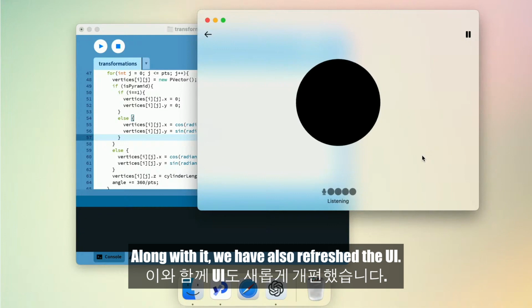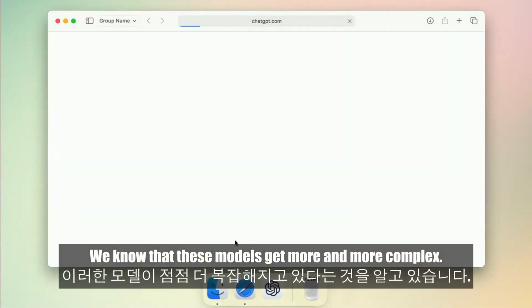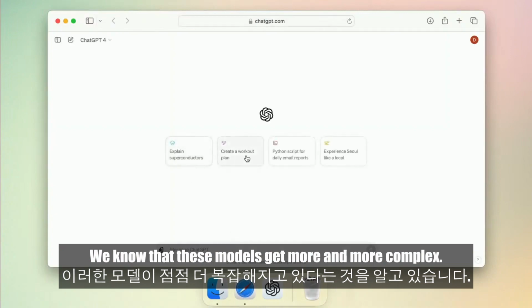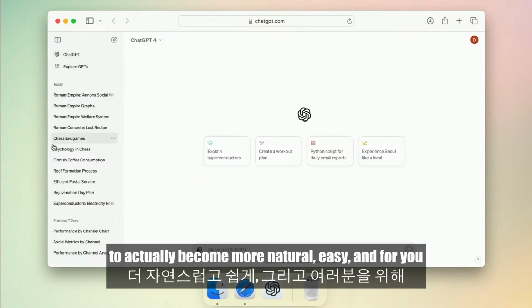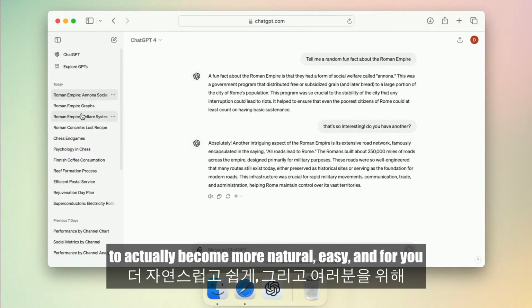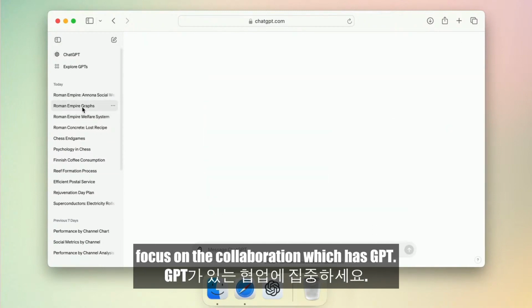Along with it, we have also refreshed the UI. We know that these models get more and more complex, but we want the experience of interaction to actually become more natural, easy, and for you not to focus on the UI at all, but just focus on the collaboration with ChatGPT.